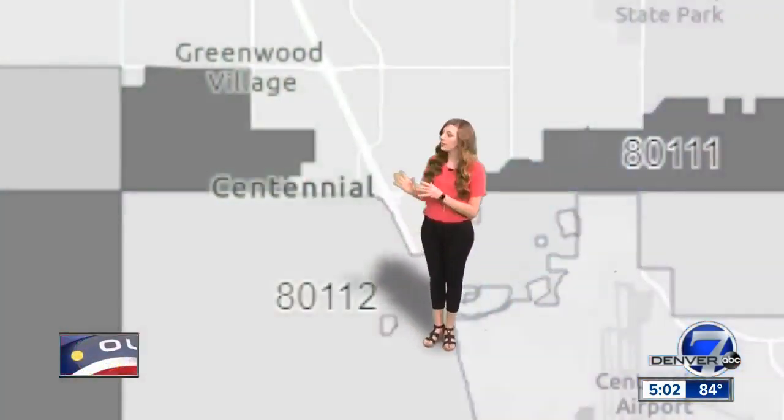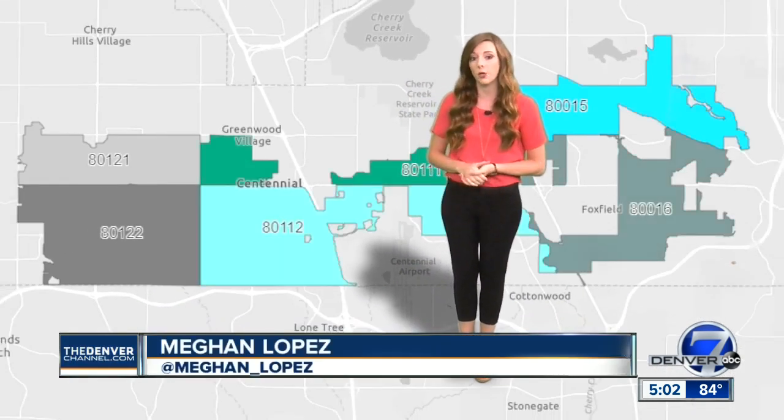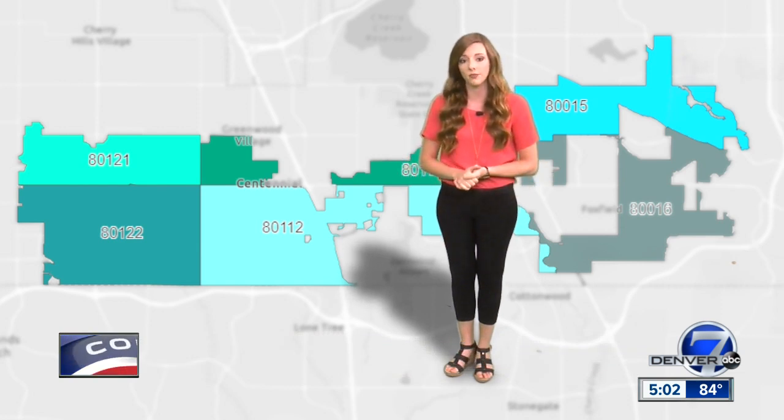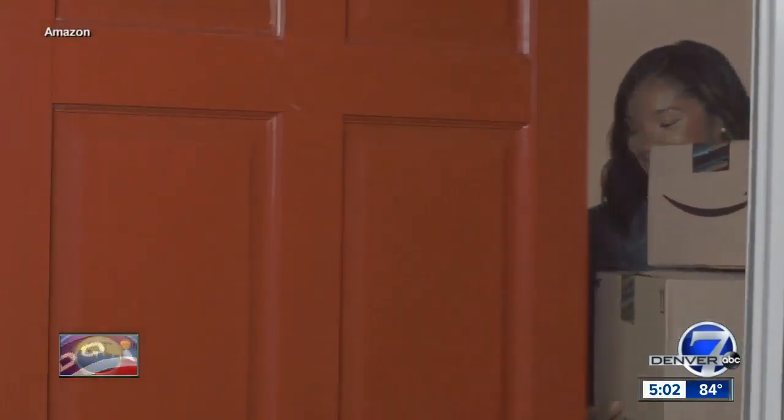So here's the rub. Centennial is situated right in the middle of a bunch of different cities. Now, because of that, 6 different zip codes are associated with Centennial, depending on where within the city you live. Those zip codes are also attached to all those surrounding cities. If that zip code crosses 2 different locations, it could be that the sales tax is being collected and remitted to the wrong location. Communications Director Allison Wittern says the city is working hard to prevent that.